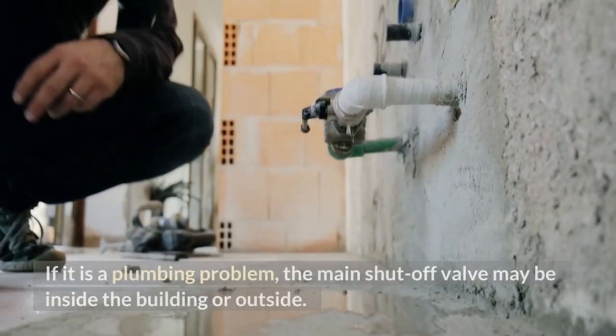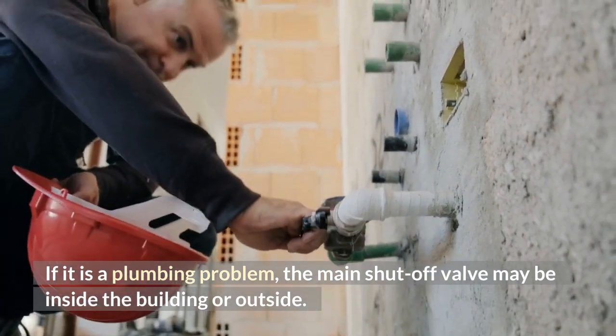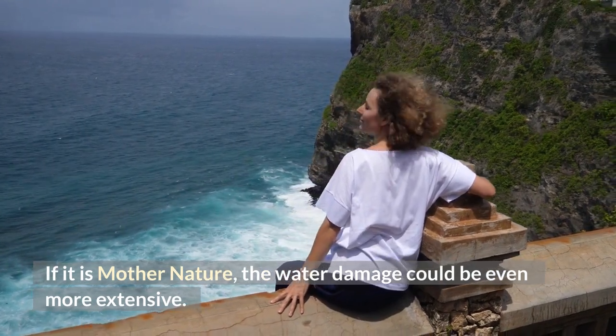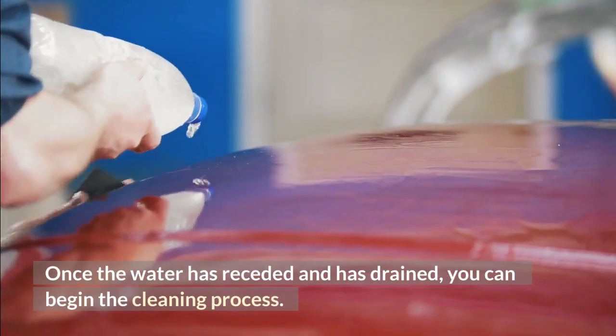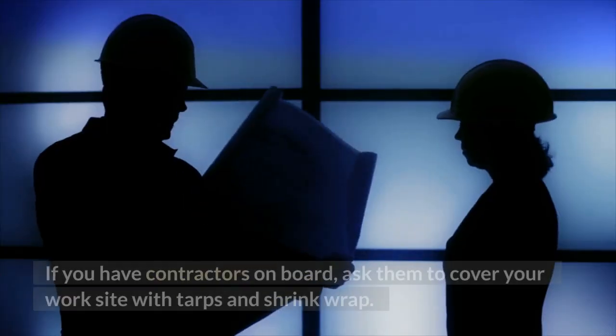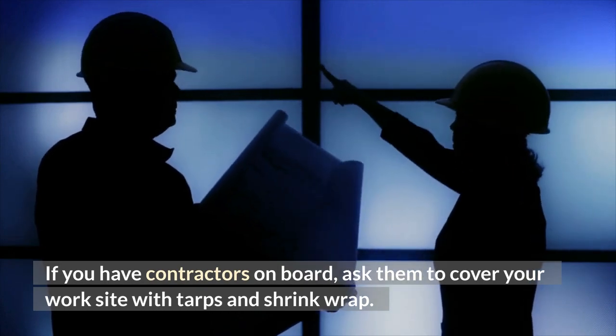The first step in water damage mitigation is to shut off the source. If it is a plumbing problem, the main shutoff valve may be inside the building or outside. If it is Mother Nature, the water damage could be even more extensive. Once the water has receded and has drained, you can begin the cleaning process. If you have contractors on board, ask them to cover your work site with tarps and shrink wrap.